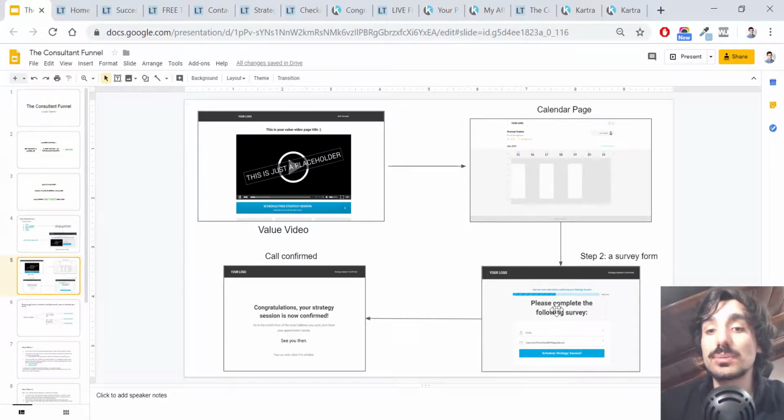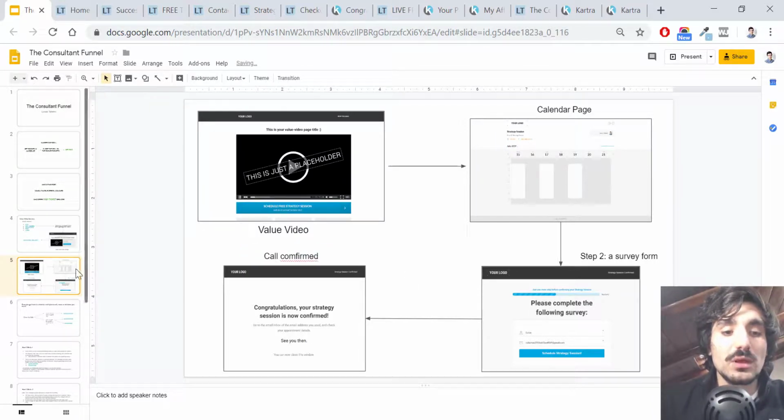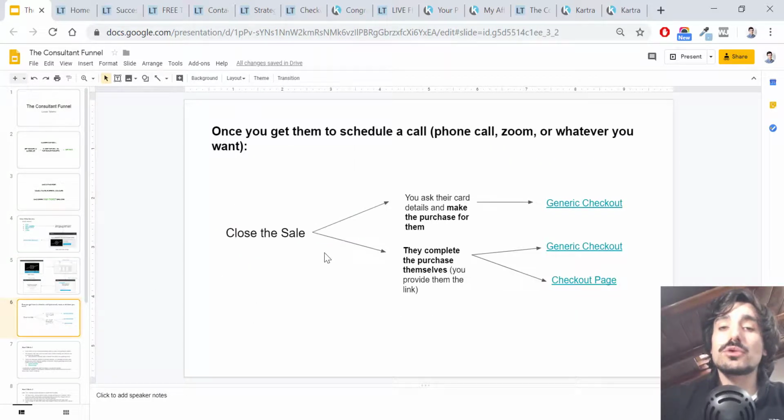This survey will help you figure out who your prospect is and if it's worth it to enroll in a call with him or her. And once they complete the form, they will get to a confirmation page. When they book a call with you, they will also get some reminders and some automatic emails that are already pre-built by me.